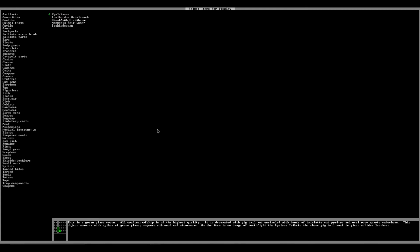There is a new one that somebody recently made. It might be too new for anybody to take notice, but it is Eteskaltak Bistokorsor. This is a green glass crown. All craftsman dwarfship is of the highest quality. It is decorated with pigtail, encircled with bands of briolette cut pyrites and oval rose quartz cabochons. It's a crown. You can wear it. This object menaces with spikes of green glass, saguaro rib wood, and stoneware. On the item is an image of North Fight, the ageless tribute, in the sheer pigtail and giant echidna leather.